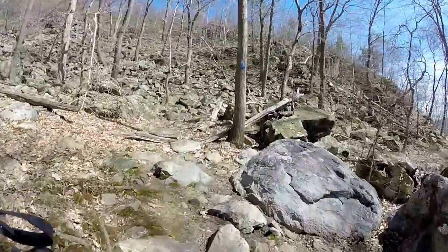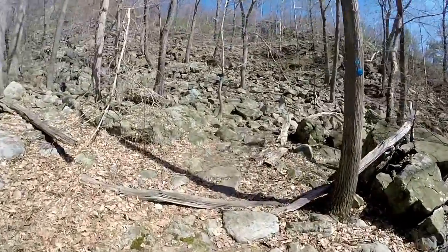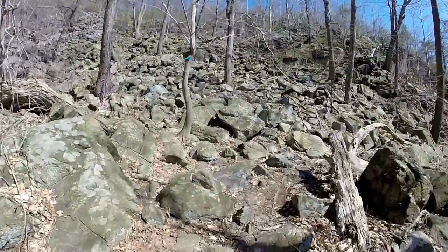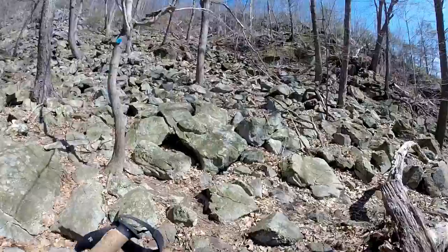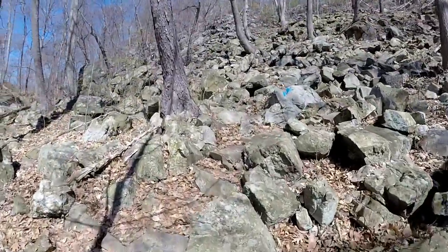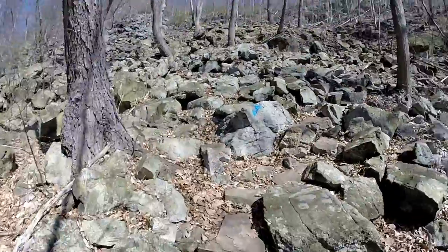Today over 70. I gotta say, I was loving the early spring weather. It was hard to break a sweat and didn't feel too hot. Let's see this workout.